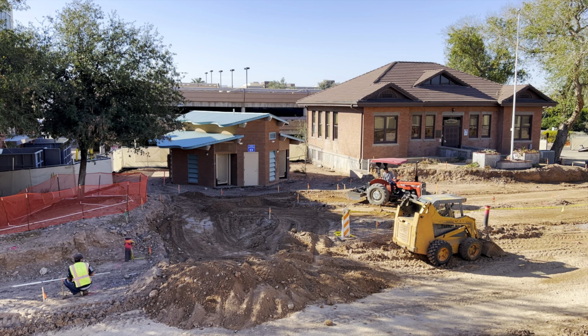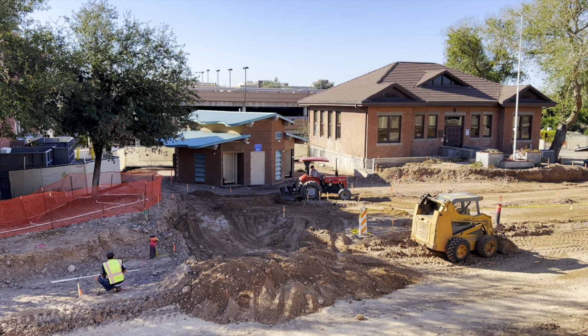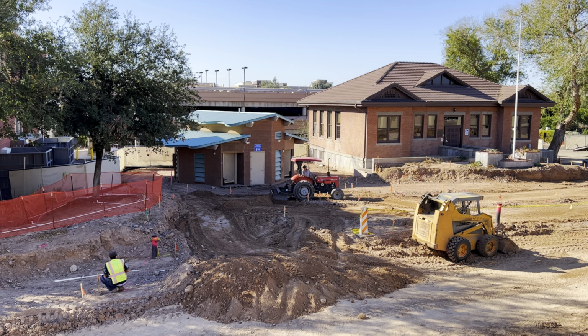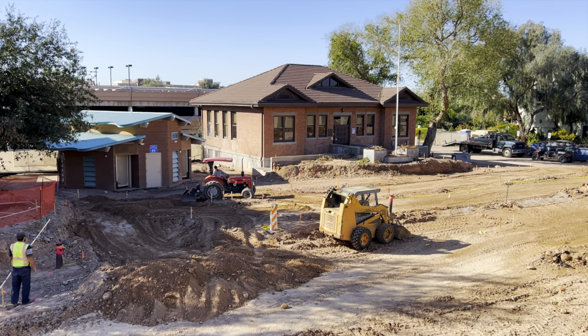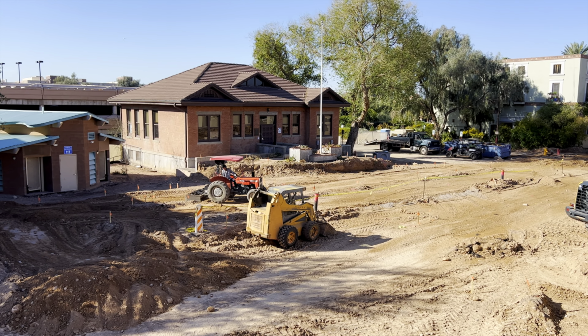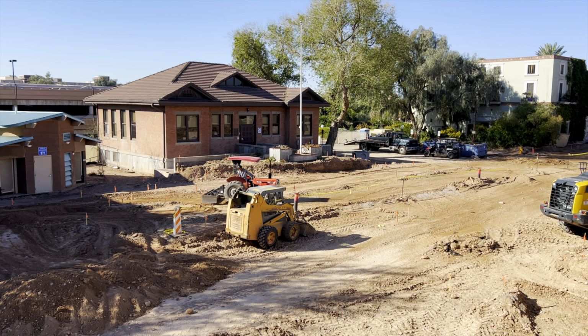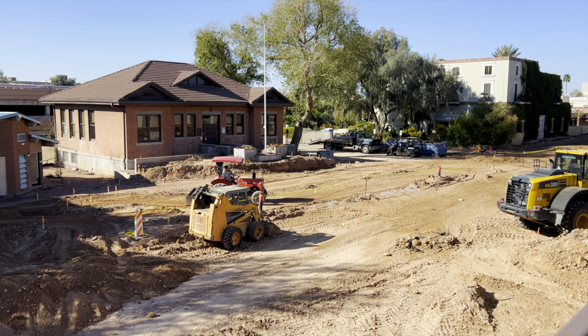Here we can see them doing their grading, taking some measurements, trying to get it all down to the level they want for when they'll start putting down their various pavers and concrete, whatever they're going to be doing down here to build the basic floor of this area.